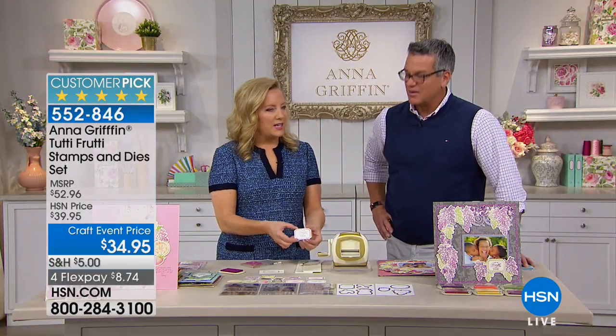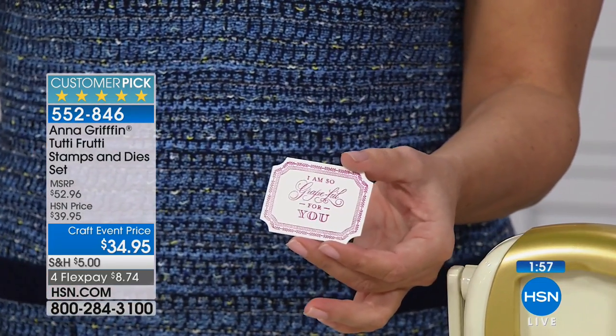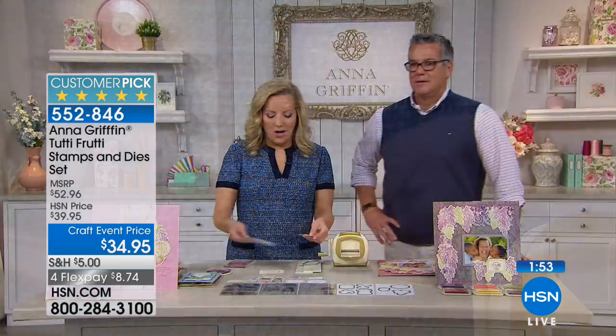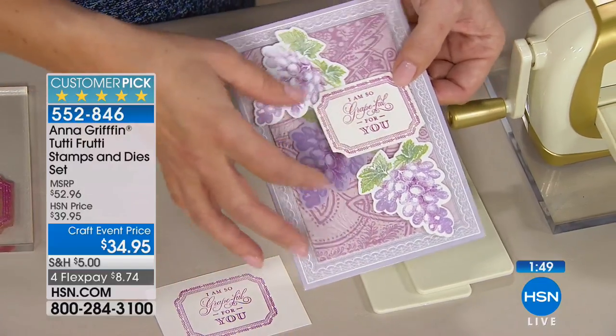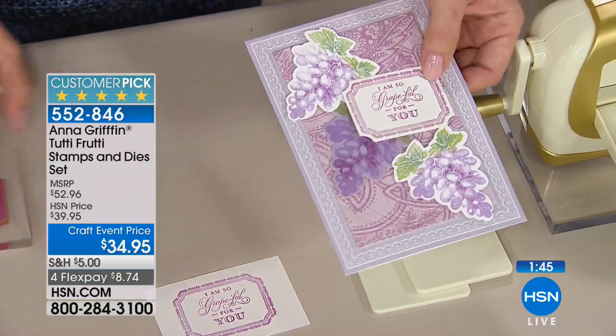So now you can actually cut concentrically. You can do that in seconds with these so that you get the perfect little sentiment to go on a card that you've also stamped with the imagery. So you get the stamps of the grapes and a grapeful sentiment. I love that.